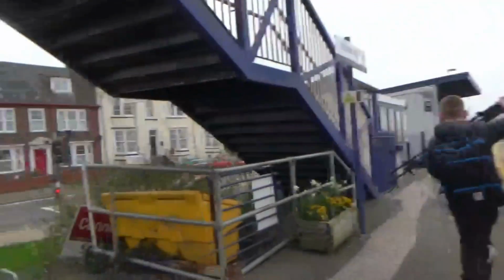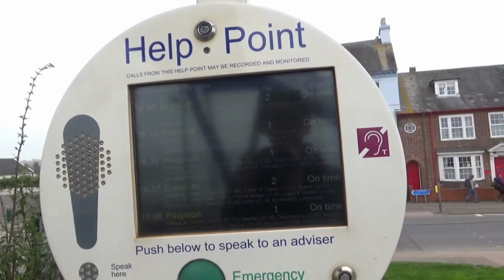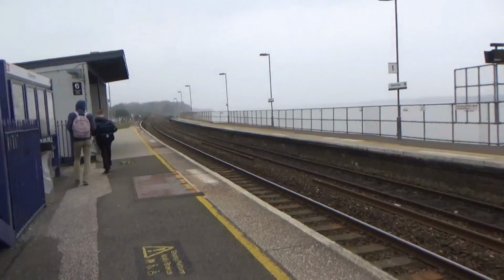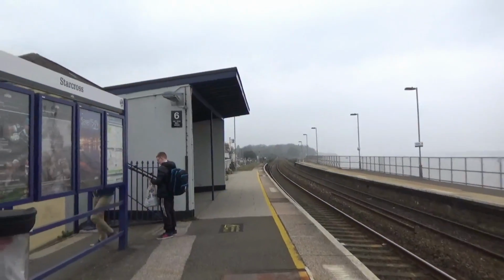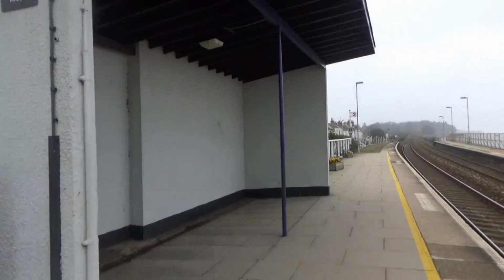So over here as well is a help point with a timetable. It's not too great a service, it's just Exmouth, Paignton, Exmouth, Paignton. It's quite straightforward really. And as you go down here you've got a little shelter. It's basically out in the open, but it's got a pole right in the middle, which is quite weird. It almost looks like the centre of a strip club because of the pole.